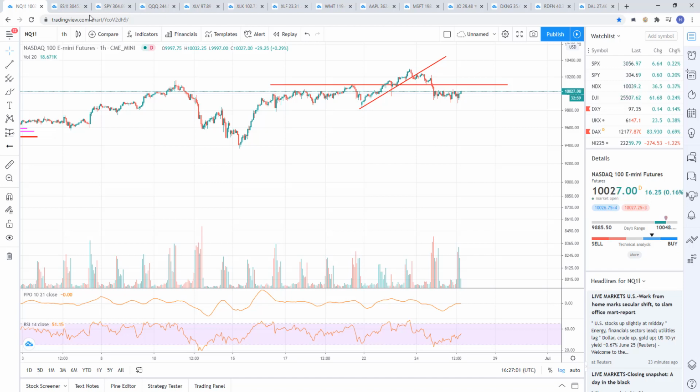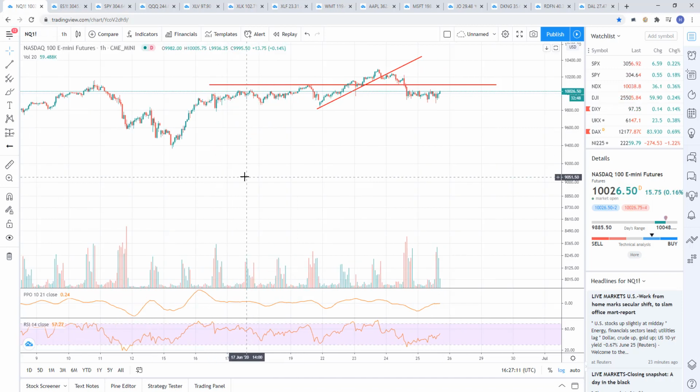I got some key levels to zero in on the stock market. We'll get into it, do some technical analysis, see what we see, and hopefully we're able to make some trades off of it. So, all right, check it out.